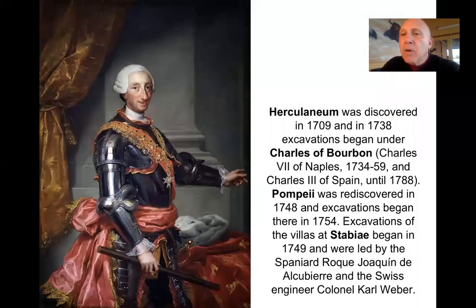Okay, now Herculaneum was the first city that was actually excavated. It was discovered in 1709, and then the excavations began in 1738. So really, Herculaneum led the way in creating a kind of frenzy among Europeans and interest in ancient Rome. And here you have an image of a wonderful portrait of the Bourbon king of Spain. His name was Charles. He was, of course, of French heritage, but nevertheless ruled both Naples, which was a Spanish territory at the time, and most of southern Italy.